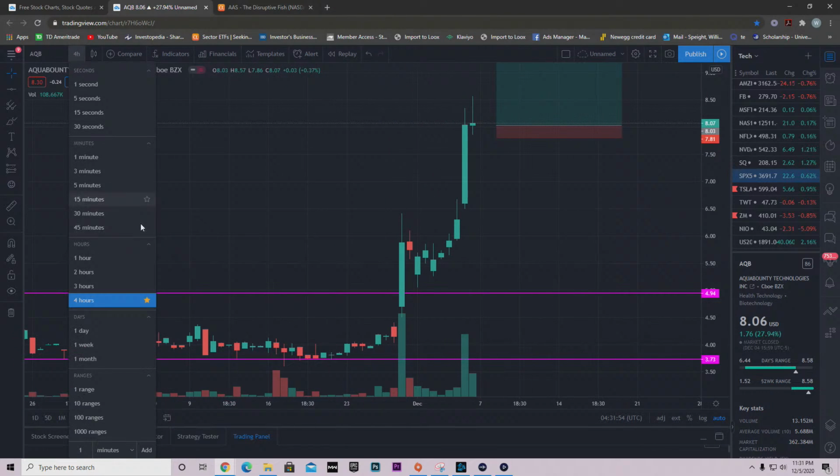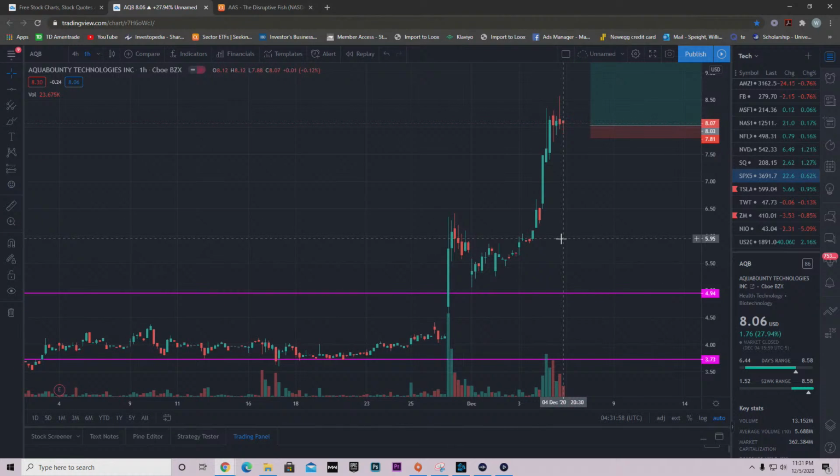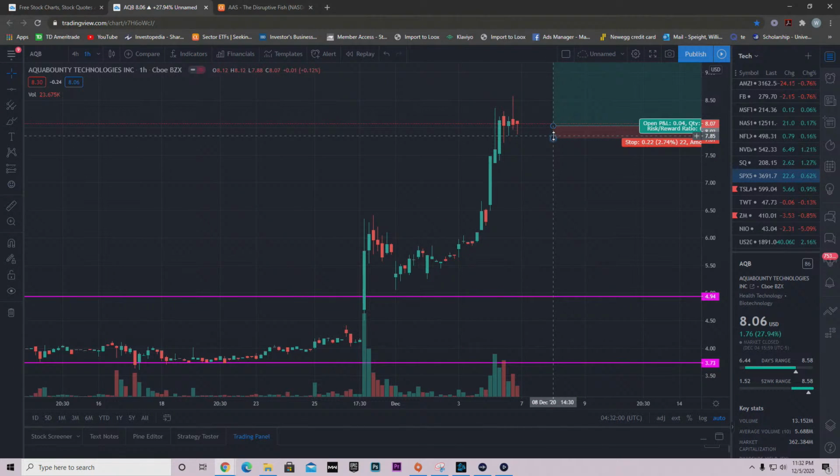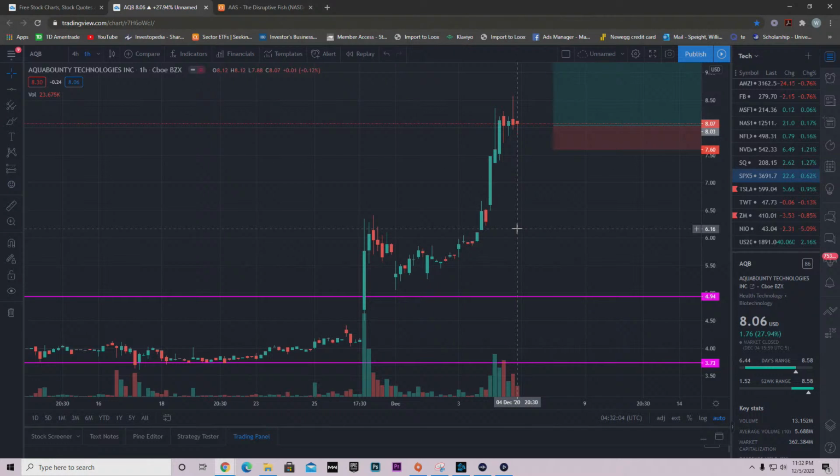Now I'm on the 4-hour time frame. We can look at the 1-hour time frame and see where some more support is at. Yeah. So this is another wick right here. This area right here, you could tag out right there at 760. If you want to give it a little wider stop loss, it's all dependent on your risk management.